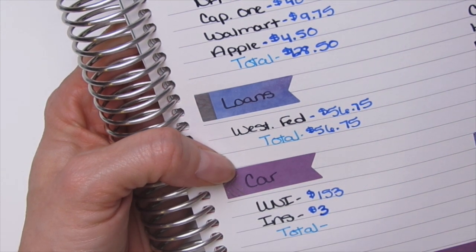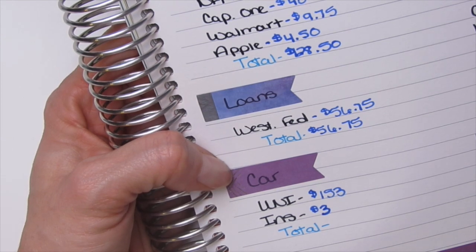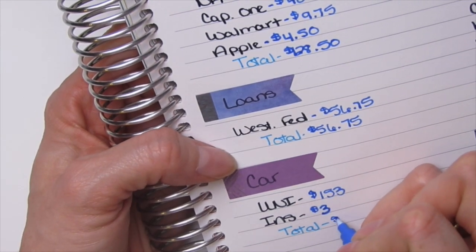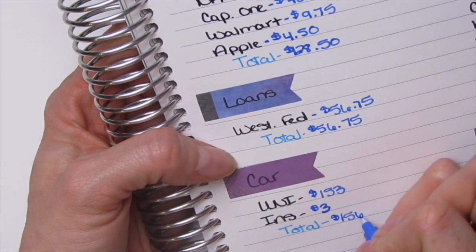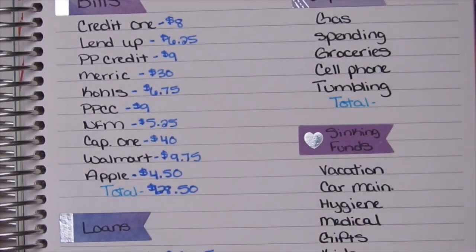And just because it's not due again until the middle of February, so I'm basically getting a month free. So this total is going to be $156. So now the exciting part.